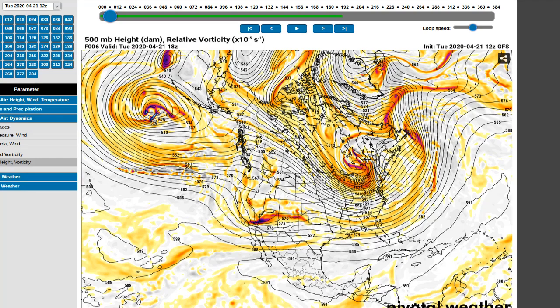Okay, let's go ahead and do our check of Midlevel Dynamics. This is kind of a combination of the weather disturbances and the jet stream. We're looking at conditions up at about 18,000 feet, about 500 millibars. And what we see here today is kind of a split stream.